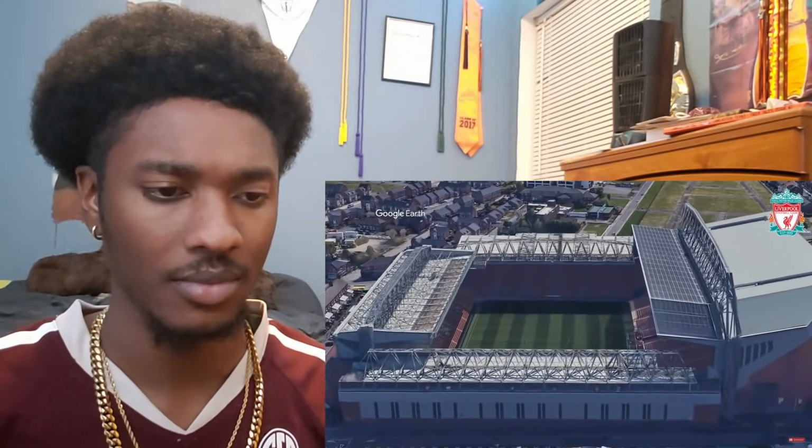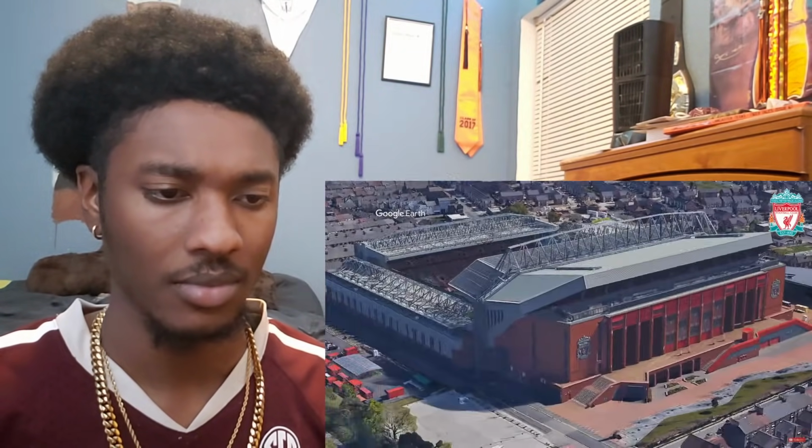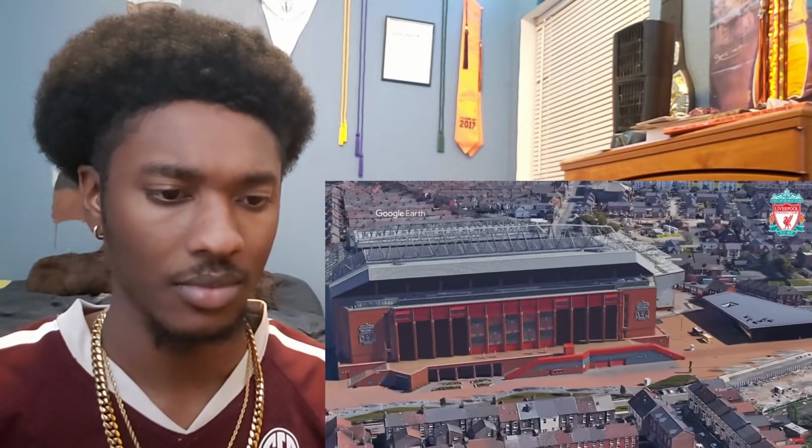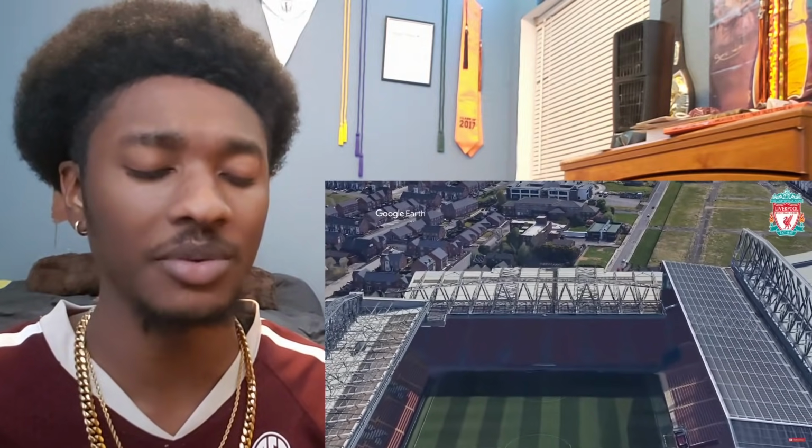Anfield has one of the best-looking stands in the world. I am, of course, speaking of the main stand, particularly the exterior. It's modern, but that side looks good. It looks fairly traditional at the same time. Yeah, I see what he's saying.